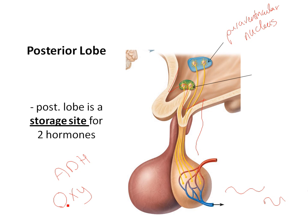Both of these are very different hormones. They're both small peptides, which means they are a small chain of amino acids, only 9 amino acids long. They only differ in 2 amino acids, but the effect that they have is very different, and they target very different type tissues.